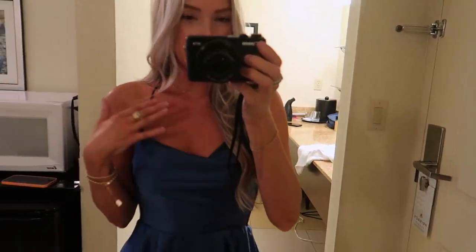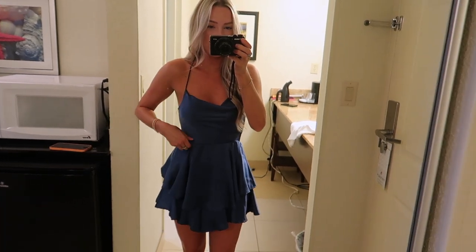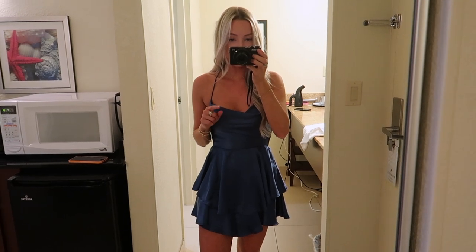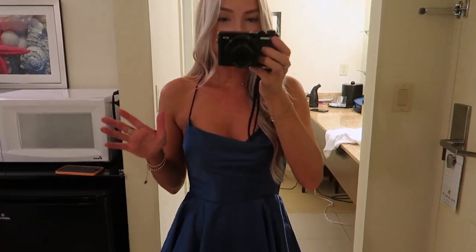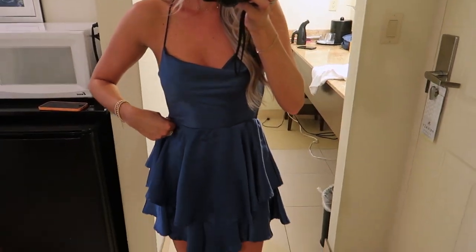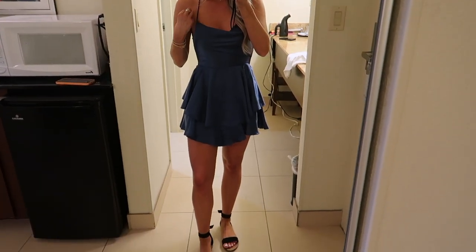One thing about Hello Molly is that I size up in all of their stuff. So if you're interested in getting any of the dresses that I wear this weekend, which are both from Hello Molly, I would suggest sizing up. But this is the fit. We're gonna head out. I'm gonna vlog a little bit tonight as well. Just wearing some sandals. We're gonna head out.